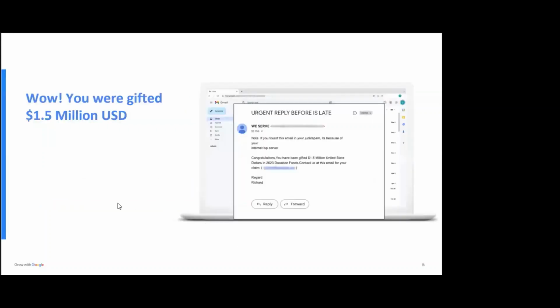But anyway, here's an example. Wow, you were gifted 1.5 million US dollars. I'm sure we've all seen that, even in our personal email accounts. But again, let's start with some examples of common cyber attack attempts like what we've just seen here that many of us, if not all of us, have experienced.